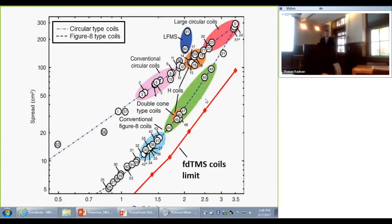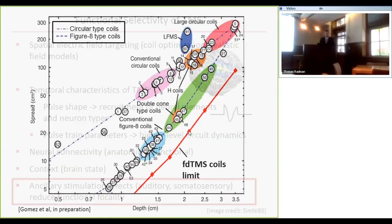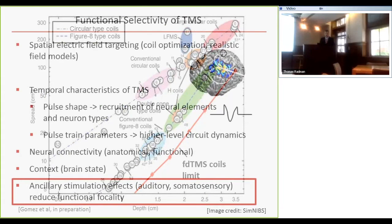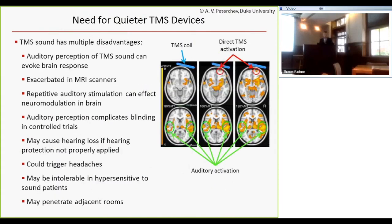If you have experienced TMS as an operator or as a subject, you know that it is loud. I mean, you have to wear earplugs. There are safety guidelines on that. You have to protect hearing. The operator also is supposed to protect hearing. You can often hear the device down the corridor, even with a closed door or in neighboring rooms. If you quantify the noise, it can be over 100 decibels. At maximum output, it can be like 120 decibels.